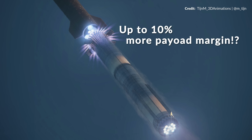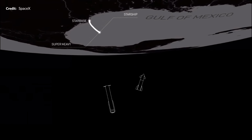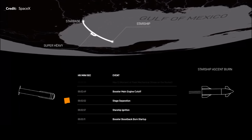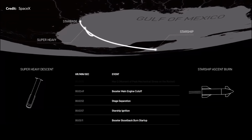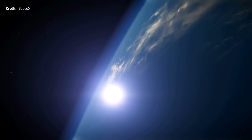So how could this be? Well, as outlined in the old flight plan from the SpaceX website, the Starship would have spent about 8 seconds or so without any thrust after the booster engine shutdown. The news is actually worse for the booster, which would have needed to wait almost 20 seconds to restart its engines for the boost back burn. It's quite a lengthy time to not be under thrust.